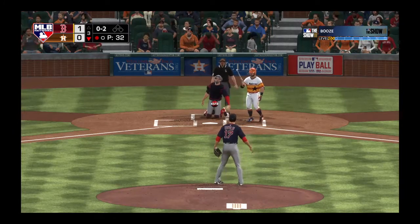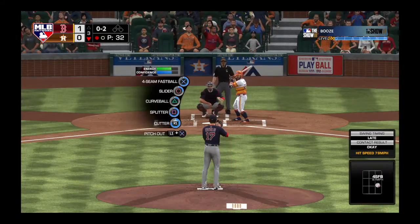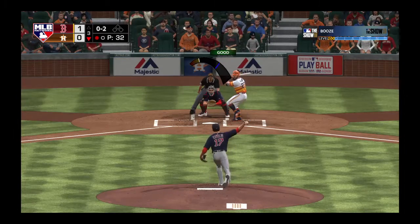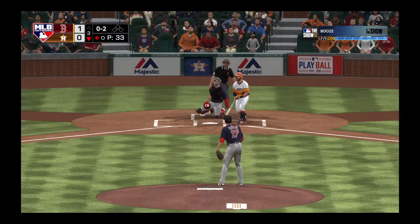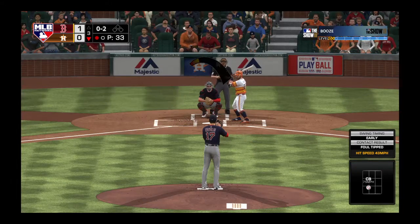Lifted in the air toward the line and right. But this will wind up being a foul ball. The next 0-2. And he fouls this one off. Bases are empty, 1 man out.